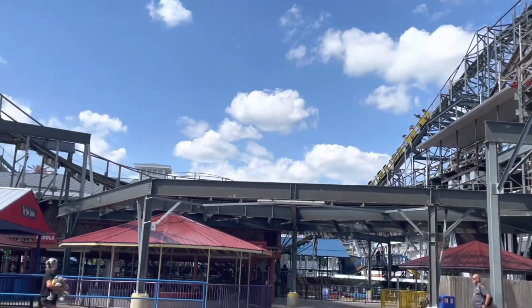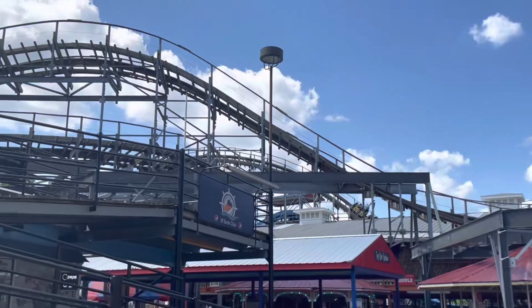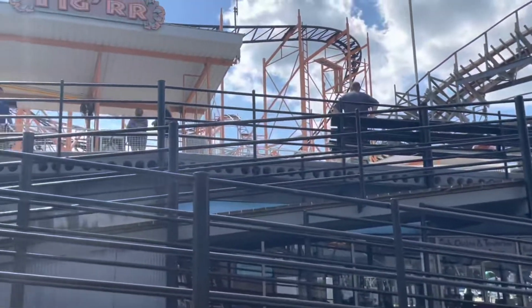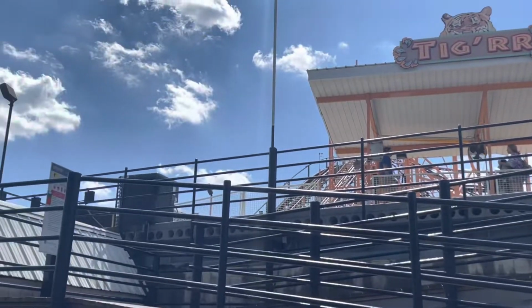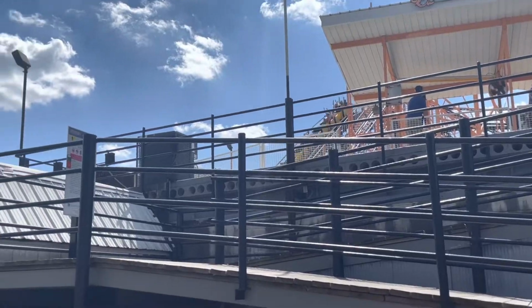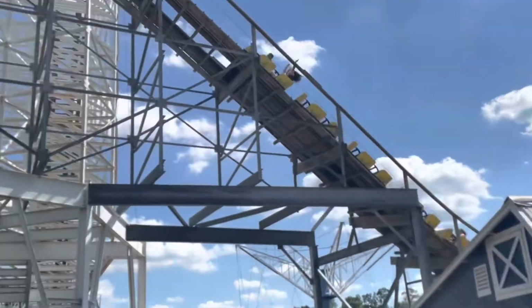Cornball Express. Just looking at this thing, it's not very impressive, standing a measly 55 feet tall and only going 45 miles per hour with only 2,100 feet of track. But what CCI did with this layout is what makes it such a fantastic ride, and this is my review of Cornball Express.